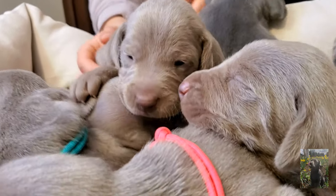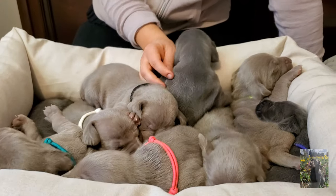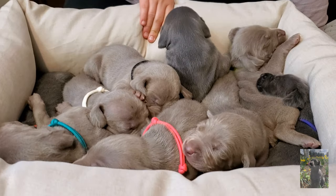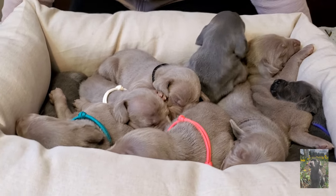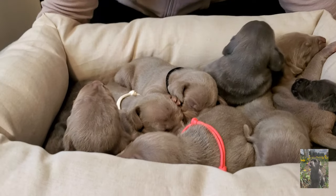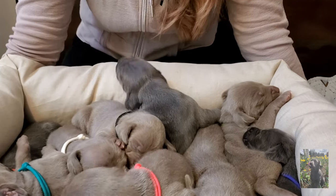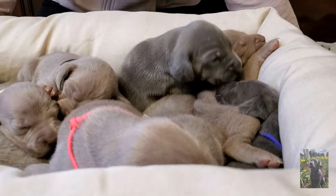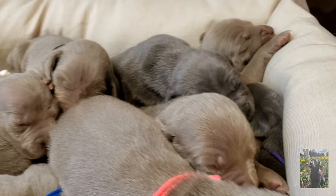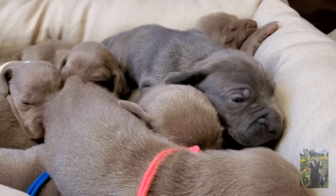Right, so these are the puppies, and in about a week, they will not be able to fit in this bed as snugly as they are now. They're gonna be a bit bigger. It's crazy to think that they're getting bigger by the second. We just can't see the difference right now, but these puppies' brains are growing. Every day brings a new change.